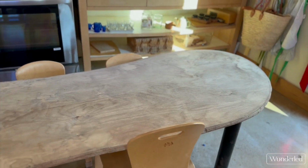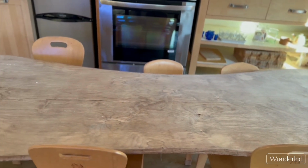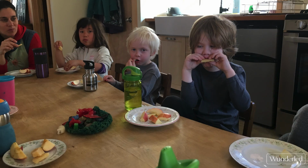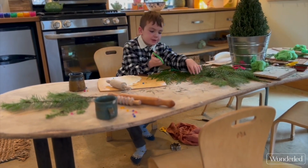Now, the long table in front of the stove was designed and built by the forest school. I love it so much. The children would gather at the table to eat lunch together, make bread. We're using this sweet table now for activities and snack.